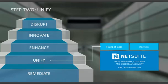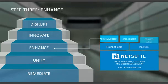Once you have that first channel leveraging that single source of data, now we're going to enhance that experience and begin to look at all the remaining aspects of your channels by deploying our e-commerce technology, solving the call center and support center capabilities, and really extending endless aisle out to all aspects of your business. And now you've solved the traditional definition of omnichannel.